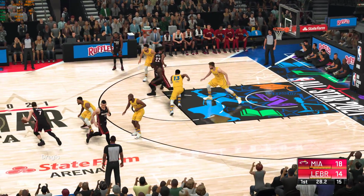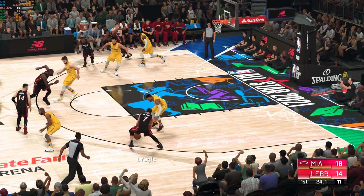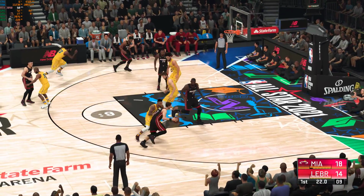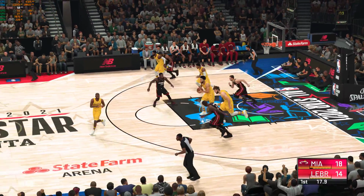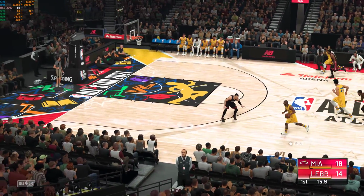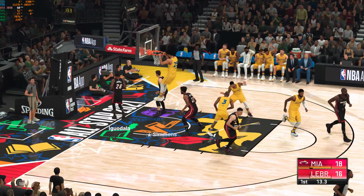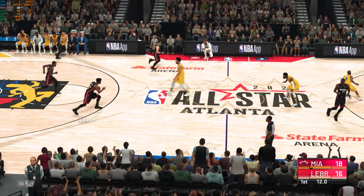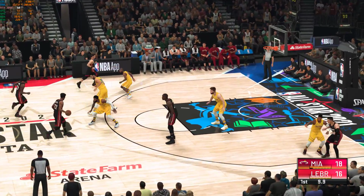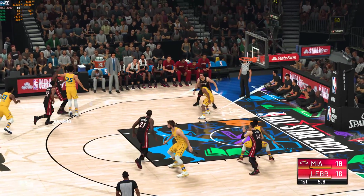Dishes to Dragic. That one misses. Simmons with the defensive effort. Oh, the lob for Simmons. An emphatic alley-oop jam. Phenomenal timing that time, guys, from Simmons. I mean, leaving the ground once the pass was released and then tearing the basket almost out of the glass.